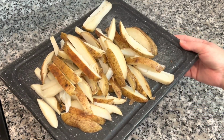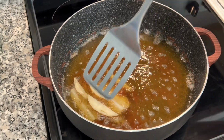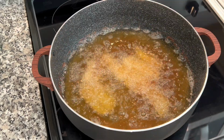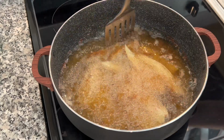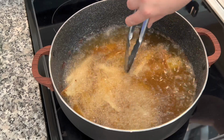Now I am using the same oil that I cooked my chicken in. If this disturbs you in any way, then I'm really sorry. You guys can use a clean pot of oil if you want. Normally I would also sift my oil before doing this, but my sifter had recently broken. Don't worry, I have a new one. But honestly, doing things like this doesn't bother me because it's all going to the same place anyways.